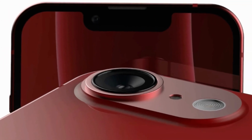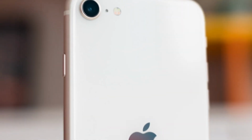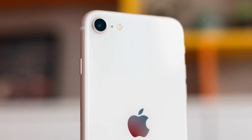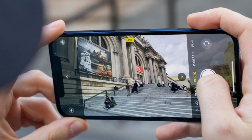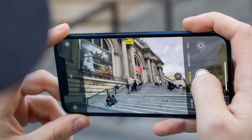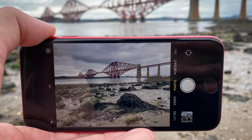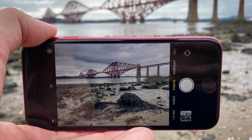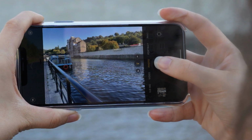Now let's talk about the camera. Unlike Apple's high-end models that feature multiple lenses, the iPhone SE 4 will reportedly stick to a single rear camera. However, don't let that fool you. If rumors are true, this camera could feature a 48 megapixel sensor, a massive improvement over the 12 megapixel camera found in the previous SE model. A higher resolution sensor means sharper images, more detail, and better low-light performance.